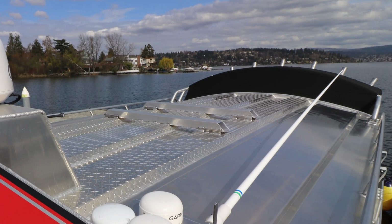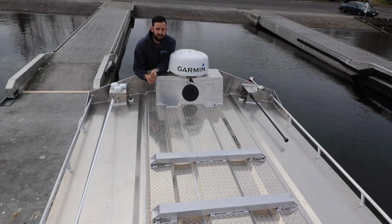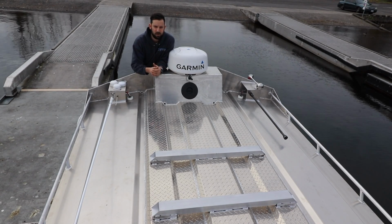The structure on the roof there, if you're wondering, is for if the customer would like to put a life raft, an inflatable life raft that deploys in case of emergency, etc. So we welded structure on that will specifically fit the cage that holds his life raft.